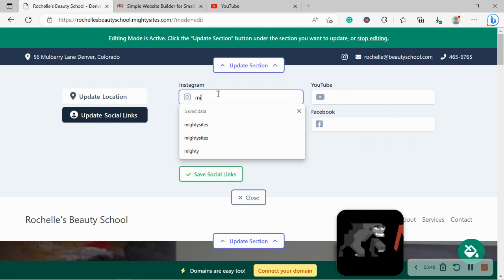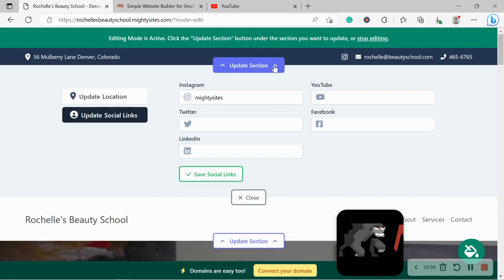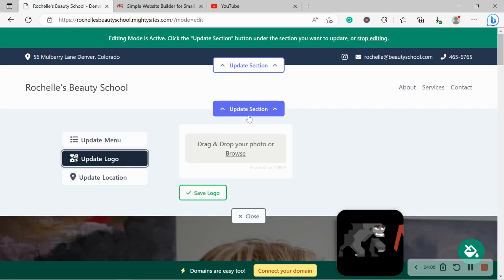Over here, we can put in the various social media platforms that our beauty school is active on. Icons will be displayed at the top as well as the bottom. Let's check that out. There it is over there. So your customers can easily get in touch with you, follow you, get some engagement going, and see what your beauty school is up to. Let's move along and head over to update logo.